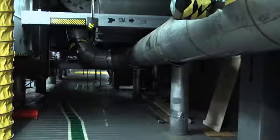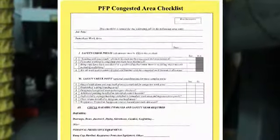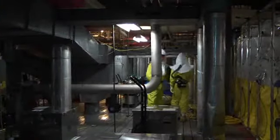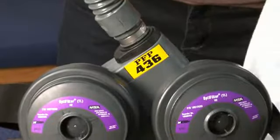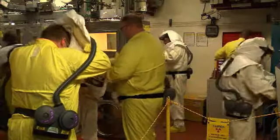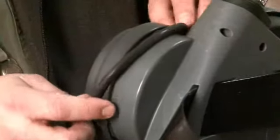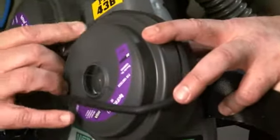Another 4-H component is a new tool called the CAC. It stands for Congested Area Checklist, and it helps workers discuss some of the potential hazards they may encounter when working in an area where the PAPR can come in contact with workspace surroundings. The final component to the 4-H program is a manufacturer-approved modification to the PAPR. With manufacturer, CHPRC technical authority, and site-wide respiratory committee approval, PAPR users can install a bumper on their TL PAPRs prior to entering a congested work area.